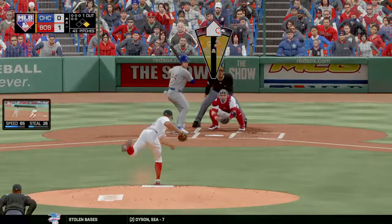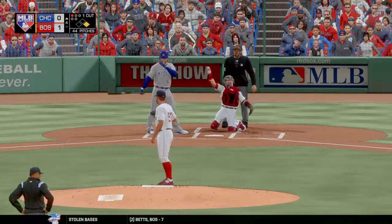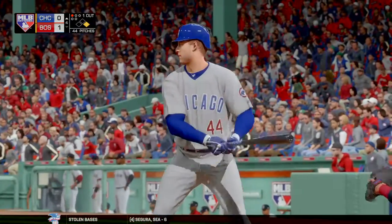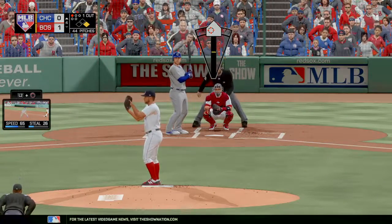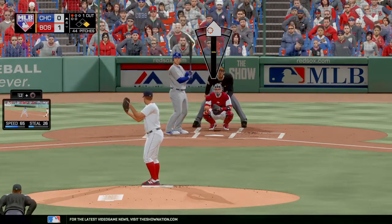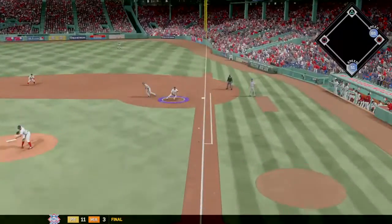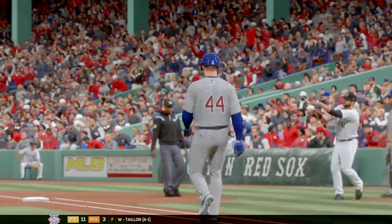Anthony Rizzo stands in now as he'll take a look at a slider here that misses for ball one. Comes into this at bat 0 for 1 in the ball game. One 0 count. Here it is. Grounded up the first baseline, but a foul ball. 1-1.